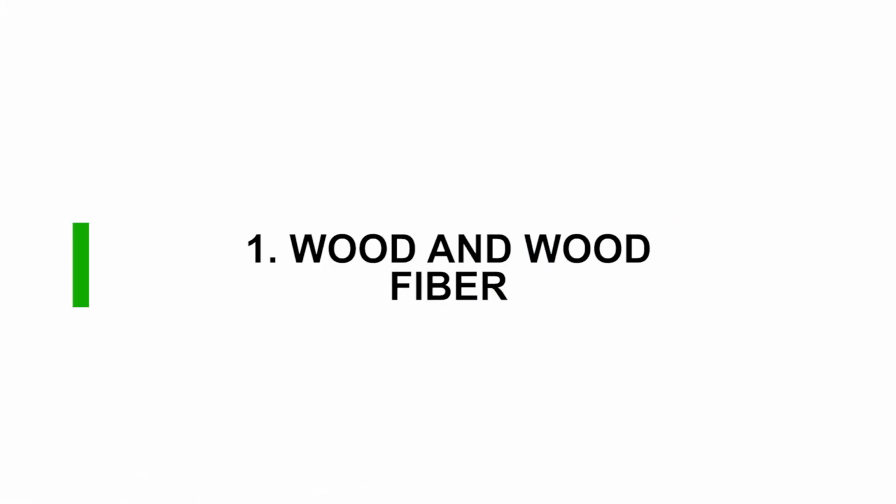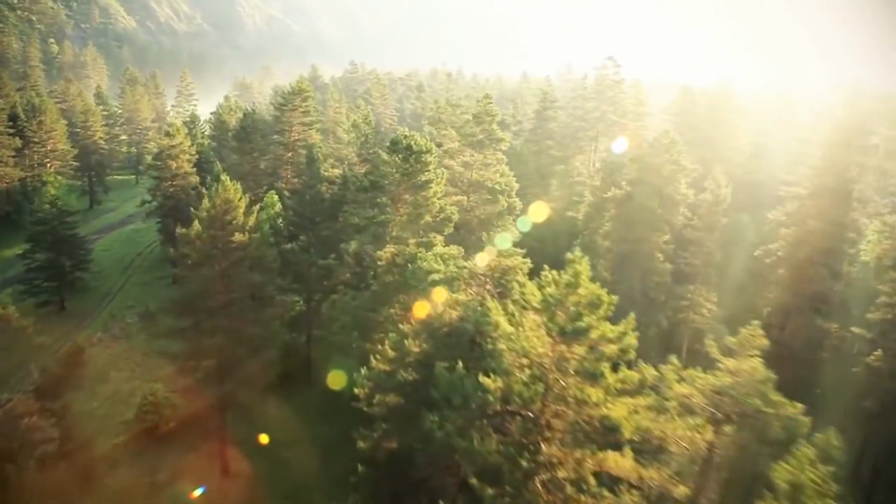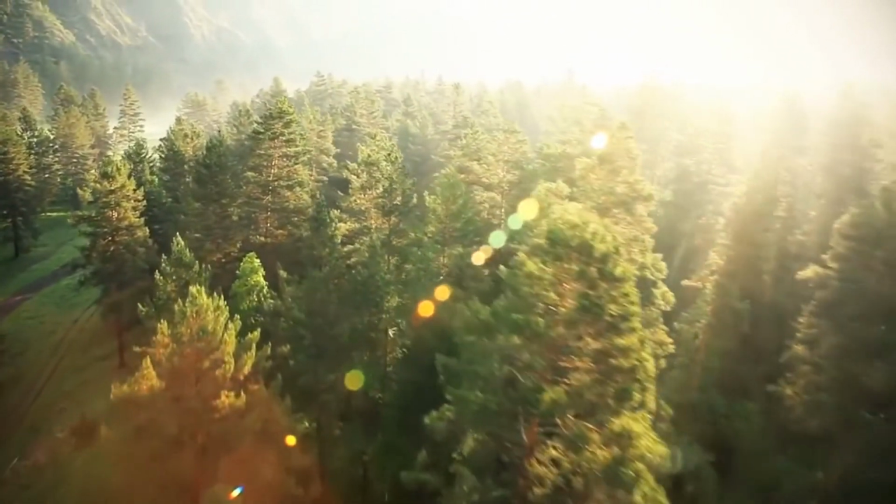Wood and wood fiber. Wood is the most friendly material for humans. It provides food and warmth.